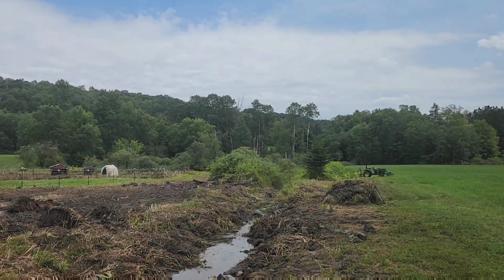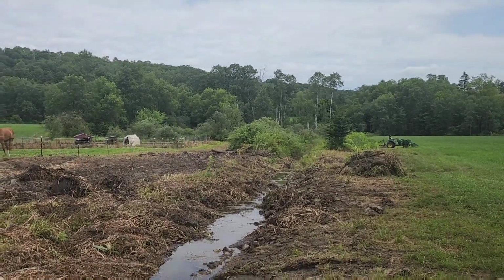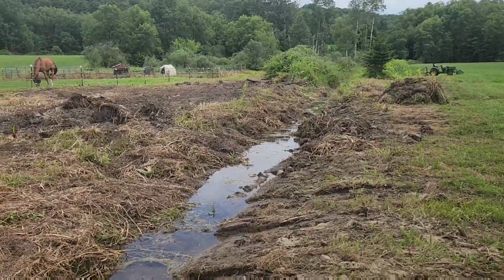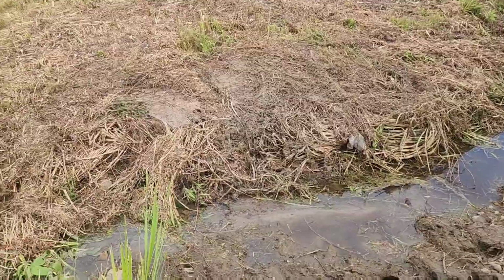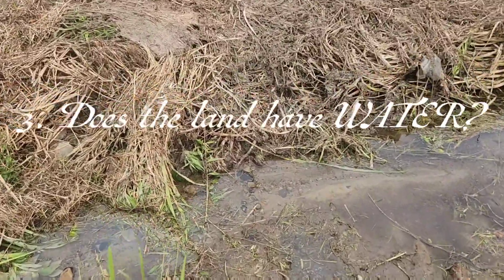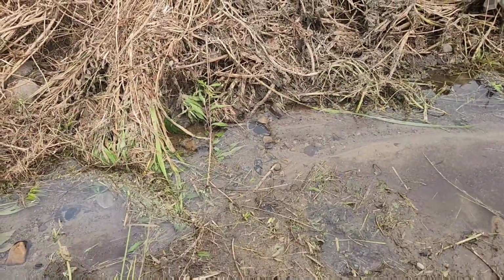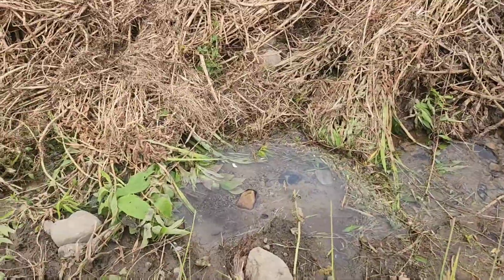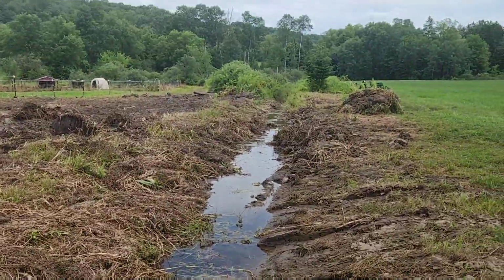There are aspects to every parcel of land that you will love and that you will hate. Part of the advantage to our having purchased this land is this creek that runs pretty much straight down the middle of our property. It's actually a spring-fed creek, and you can see down here where it is bubbling up from under the ground, here, there, and here, and then just flowing straight down the middle.